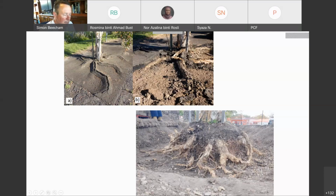And this was repeated in all of the systems we dug up. We didn't dig every single tree up because we wanted to keep the project going as a longitudinal study, but we dug up enough to give us statistical evidence that this is what was actually happening. And you can see the architecture is completely different. Bear in mind where that person's feet are is the old surface. So that's the equivalent to this asphalt here, but impermeable paving.